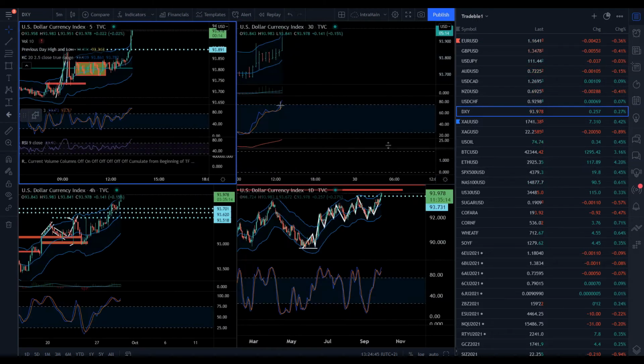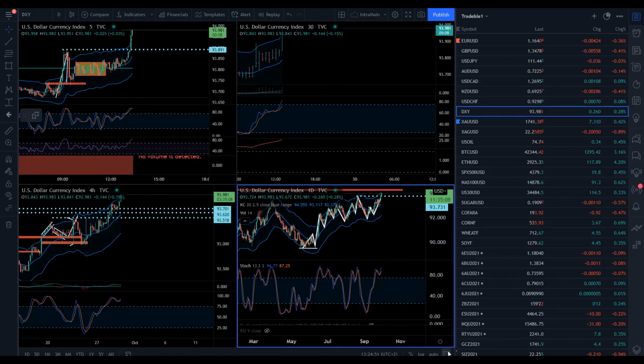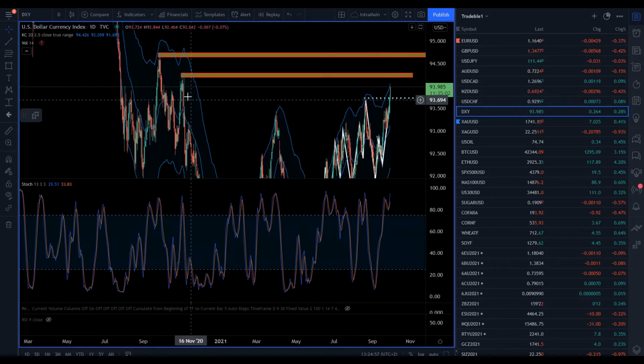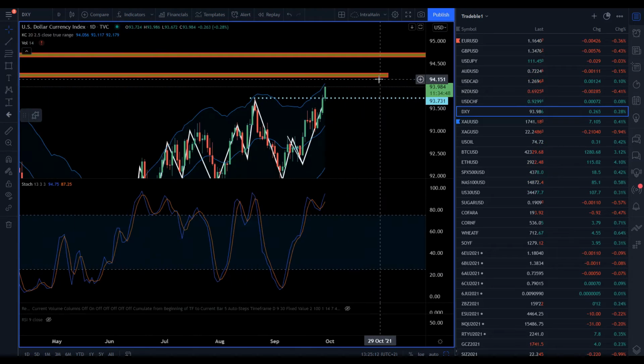Speaking of the dollar index itself, the dollar index just keeps going upside. Large degree time frames are in the trend, so it's just going upside. No problem for the dollar index to go through 93.72, and now we're probably heading towards 94.25, and I can see that we can eventually even visit 94.70, but definitely this area around 94.20 is the next pivot level there.